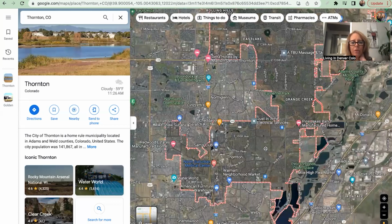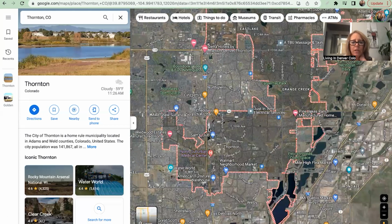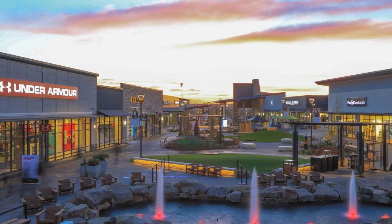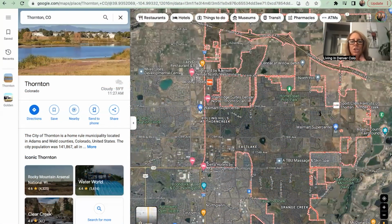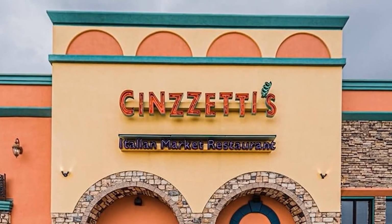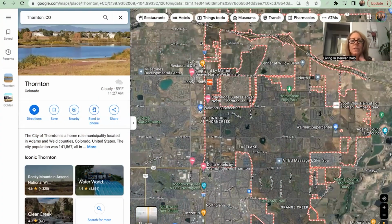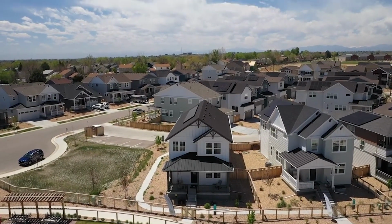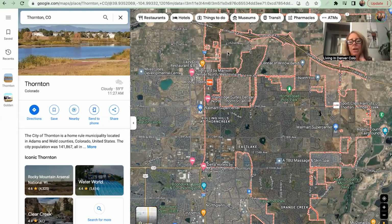Again, you have all kinds of commerce here along I-25 and furniture stores, Walmarts. There is an outlet mall up here towards the northern part of Thornton. Great shopping, lots of restaurants and bars up here. This is kind of the newer section up here where you'll find these new build homes. And we cover a couple of them in our vlog. So if you're looking at that, make sure you check that out.